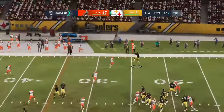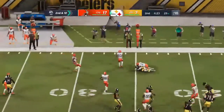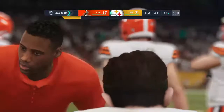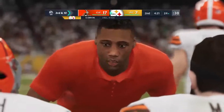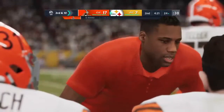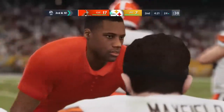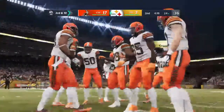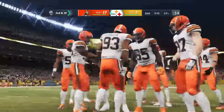Now it's Roethlisberger. To the right side to Eric Ebron. Good deep. That helps the completion percentage, but not much else, and now it's 3rd and 10. And that's when it's fun to play defense. When you're able to diagnose a play right from the beginning, get all your guys to the football, and spill the play, that's when you have a lot of fun playing on that side of the ball.